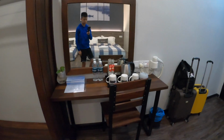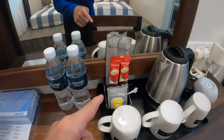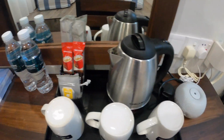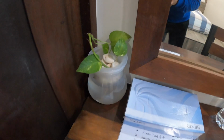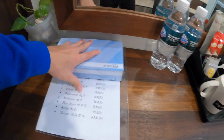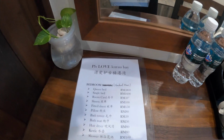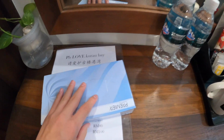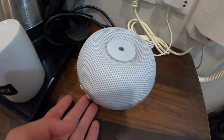Then we head on to this area here. Another mirror. We got some drinks over here you can choose from. We got a tissue box. We got a little plant here. We got something else, I think it's bedroom stuff, where you have to pay money or something like that. Then over here, wow, this is not normally seen in a hotel.